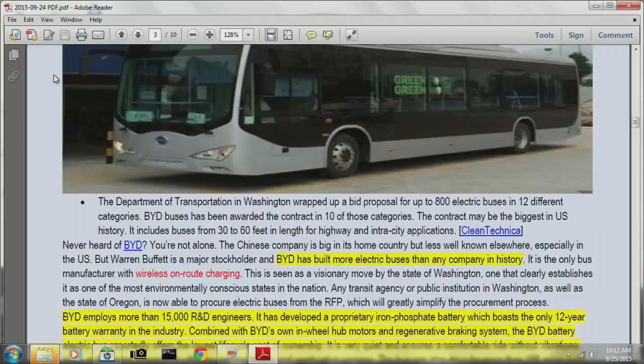BYD. Have you ever heard of them? Yeah, I was reading about them in the article. I never heard of them before. They're the largest manufacturer of electric buses in the world. Yeah, and one of the largest, or possibly the largest, manufacturer of buses, period. Yeah, they're big. This is a big outfit. But they have themselves cleverly concealed in China.